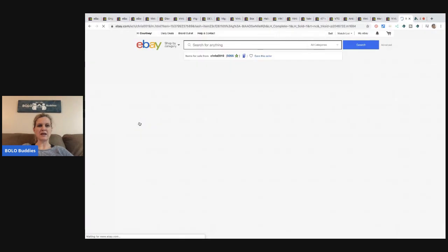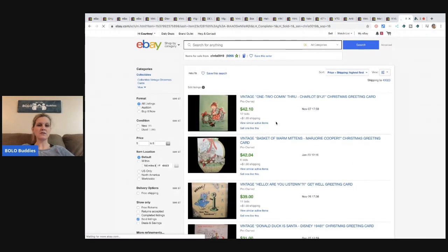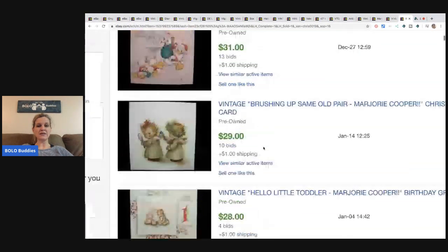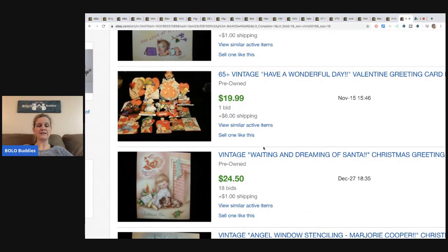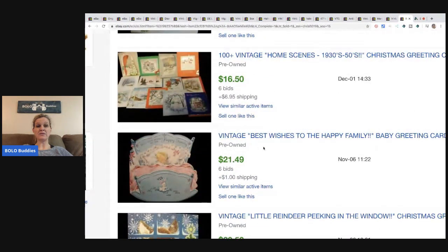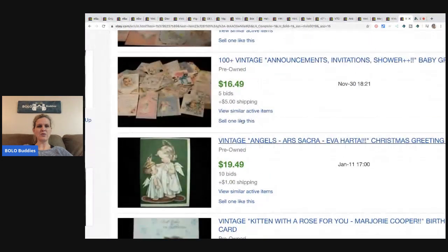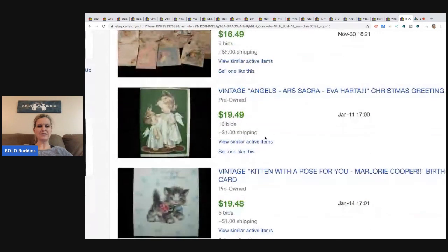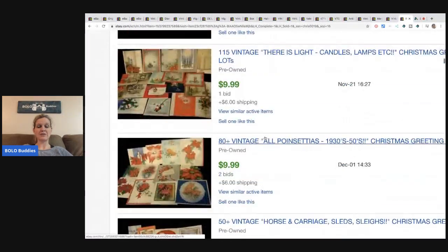Let's look at their solds and see. I want to go to highest first and just see if they had any winners. So this one sold for 42, which I have no idea why. 42, 39. So it looks like they start them at 99 cents and then they're building up probably a clientele. And then those people come back because they're like, oh, hey, she puts her cards at 99 cents. And then, which I don't know why, she lauded some of them, 100 plus vintage, you know, those are lauded, which surprises me considering that's what her store is all about. So yeah, I don't know.